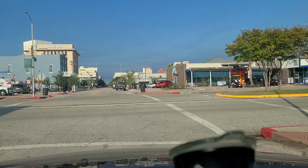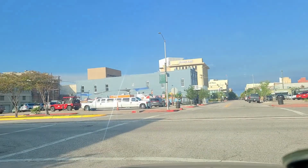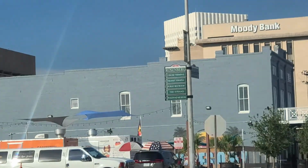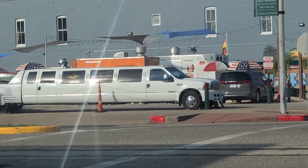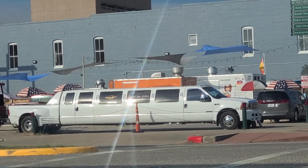All right, we are now on Post Office Drive, and check out that truck right there, huh? Look at the size of that thing, huh? That's crazy.